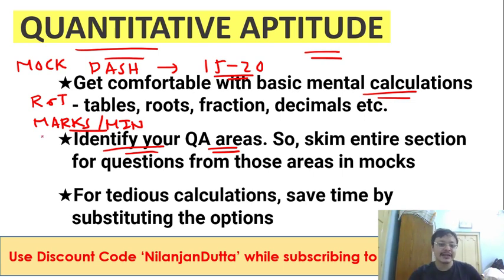For example, let's say somebody realizes that in P&C, the dashboard is showing that the marks per minute is very low. What does that mean? It simply means that P&C is an area where you avoid attempting questions until you've done all the other types of questions where your return on time is much higher. So identify which are your quants areas which are in your absolutely weak zone based on your marks per minute parameter, and treat them as a lower priority.